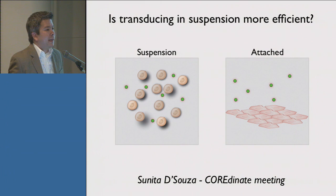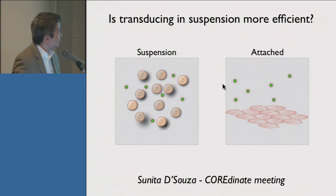And one way to get that transduction efficiency back might be to do things a little more efficiently. My colleague Sunita D'Souza at Mount Sinai, in a meeting that we're just starting to do called Coordinate, a group of core facilities that are getting together and trying to share ideas and technologies, suggested that I try transducing cells in suspension as opposed to being attached to the dish. So I went back after our meeting to my lab and tried this experiment out.